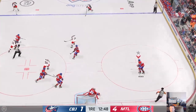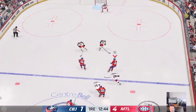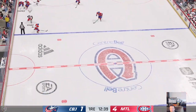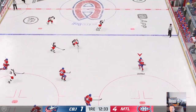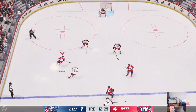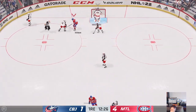Dvorak's won it in their own end. Montreal's got it along the wall. Hammers a shot. What a save by Merzlikins. He laid a solid hit on him there. He was waiting for him and laid the shoulder right into him. That might loosen a few of the chompers on that play. Lets it fly! And the goalie covers up for the whistle.